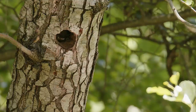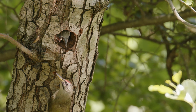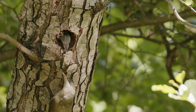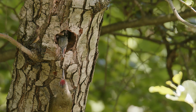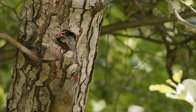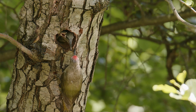Just flown in, and there are two chicks, both sticking their head out. One is significantly larger than the other, so he's probably been born first and getting a better feed than the second. I'm not sure how it works with the woodpeckers in terms of the chick survival. They both seem to be getting a feed though. I'm really happy with this.